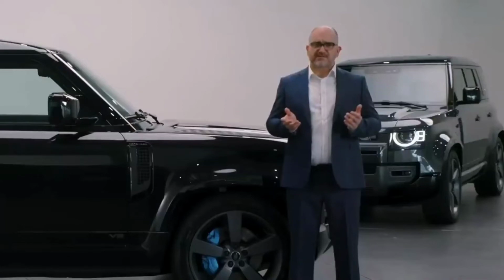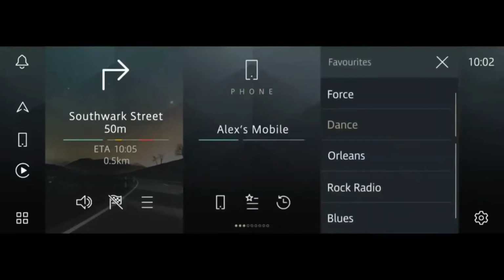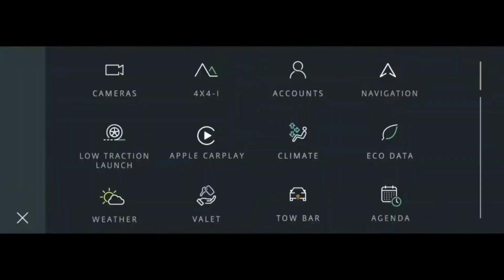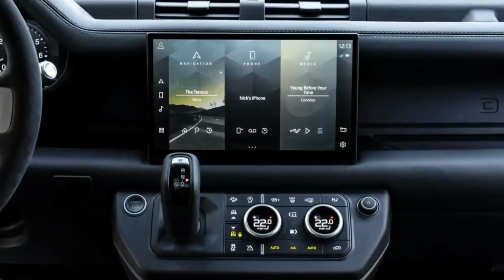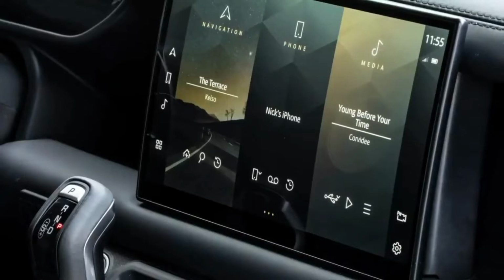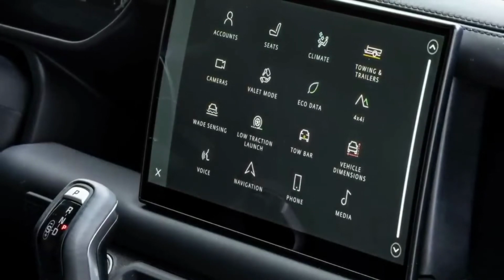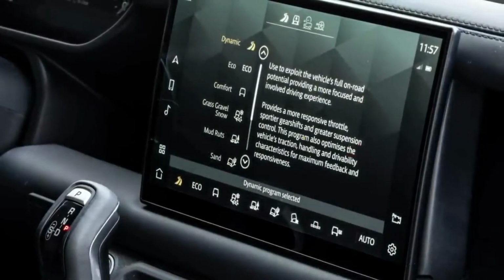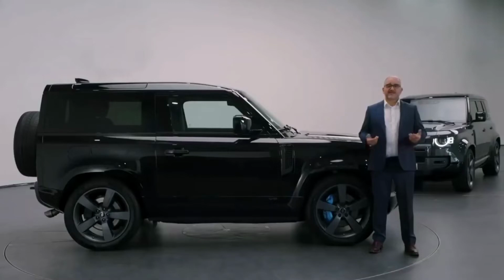Speaking of Defender interiors, Defender introduced our all-new Pivi Pro infotainment system with its smartphone-inspired intuitive interface, fast responses, and software over-the-air capability. 22 model year Defender will introduce the option of a larger 11.4-inch Pivi Pro touchscreen, the latest word in Land Rover in-car technology. The configurable home screen puts everything you need within 2 taps and reduces distraction. The larger interface enhances this experience, whether controlling your media, setting navigation, or using Defender's advanced 360-degree surround camera system.